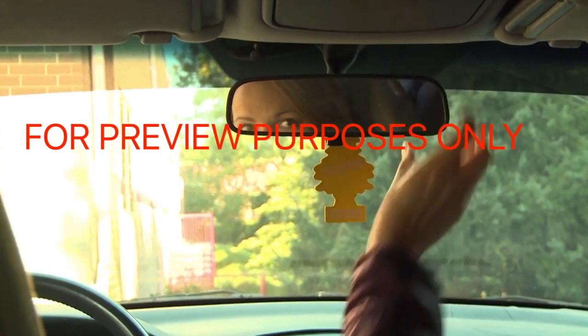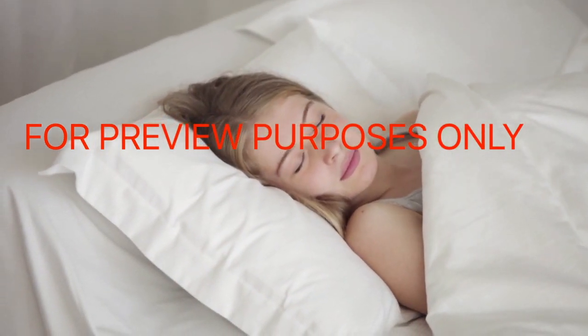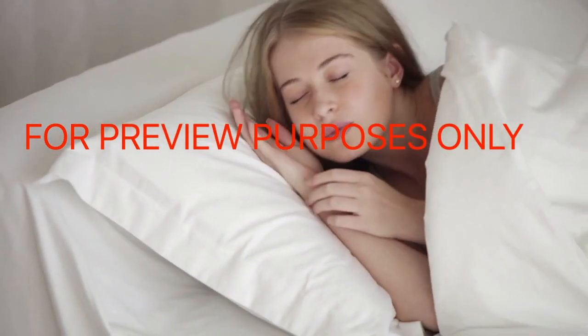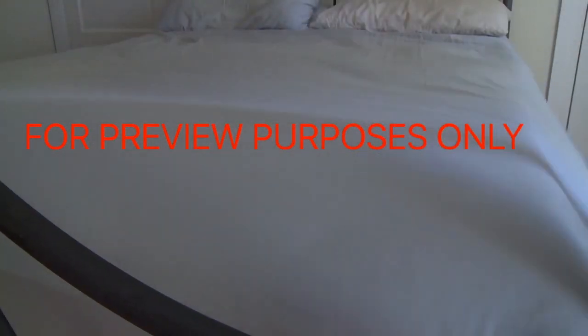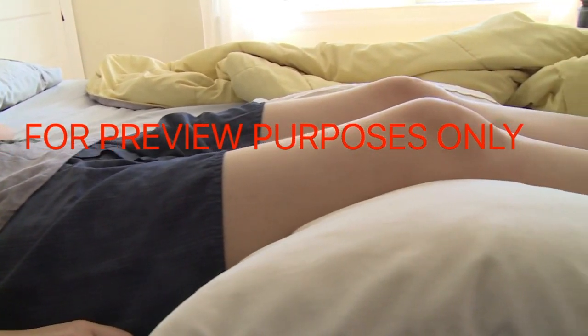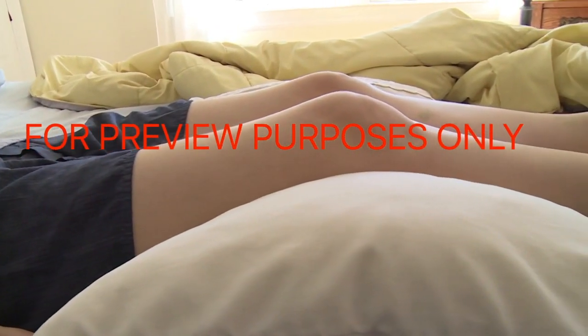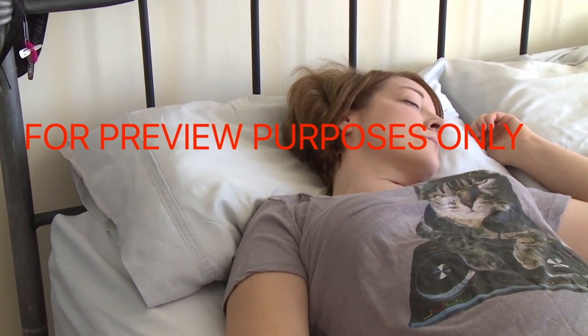You can also help to keep your spine healthy by maintaining neutral positions when you sleep. It helps to have a nice firm mattress. If you sleep on your back, place a pillow under your knees so your legs are slightly bent. Support the natural curve of your neck with a pillow as well.